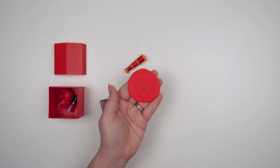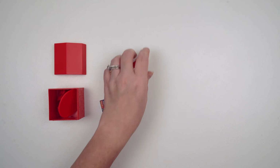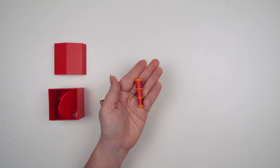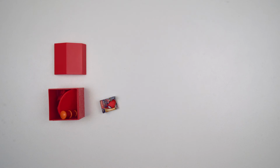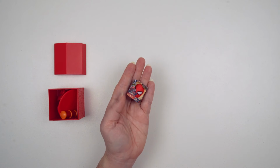Next we have a red slice of tomato. Maybe for a sandwich? Do you know what this is? That's right, it's a red telescope. Our last red item is Spider-Man's mask.